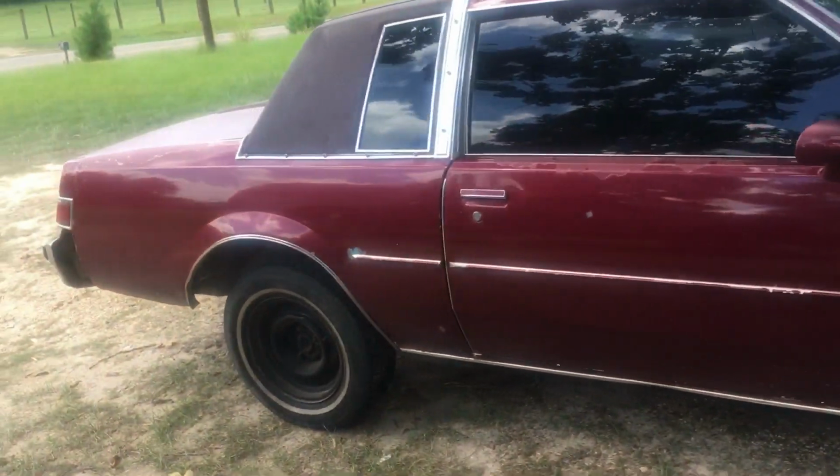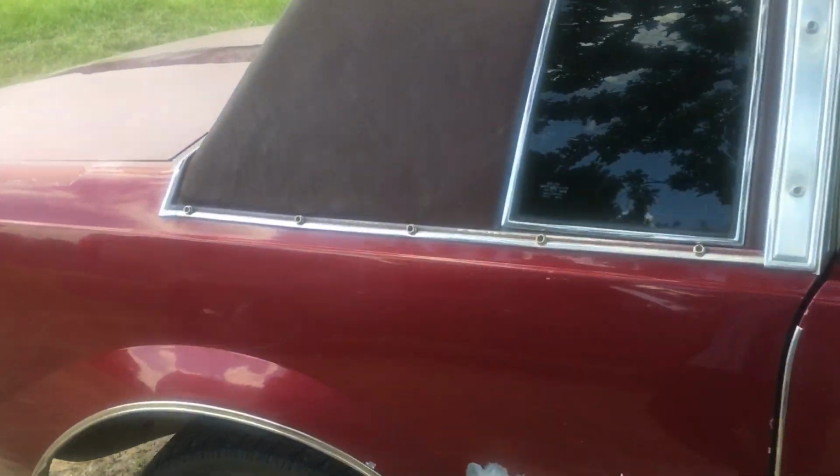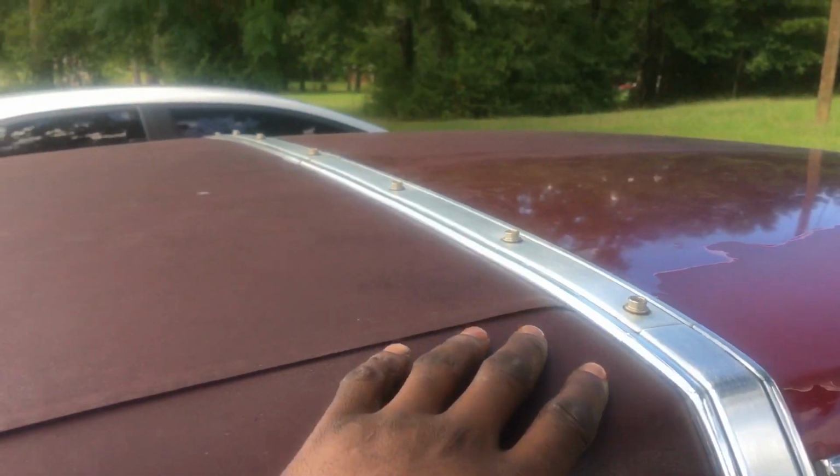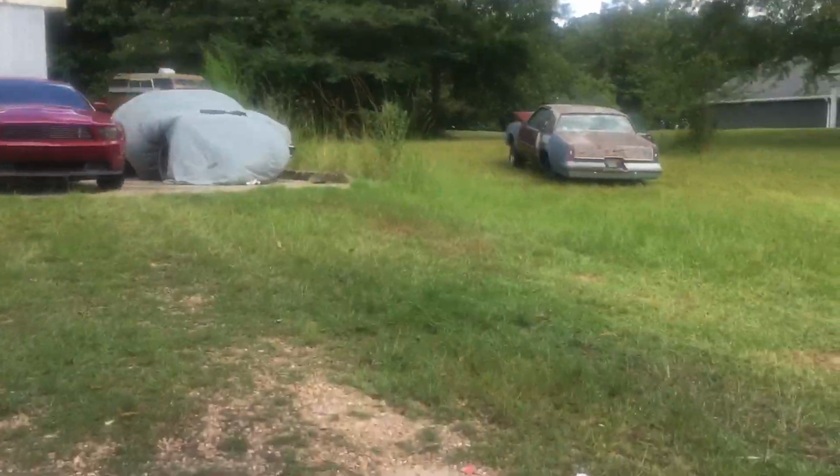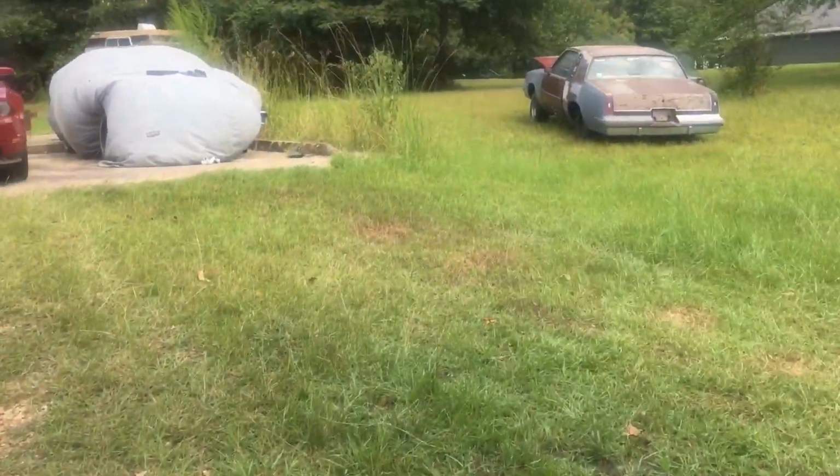Look nice. This thing remind me of my Cutlass, man. Got potential though. Look like a brand new top. I got the top bed on this thing. I finna go to my other brother house and show y'all what he got.